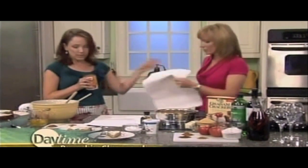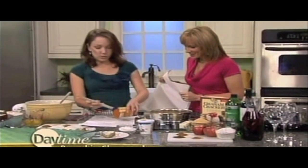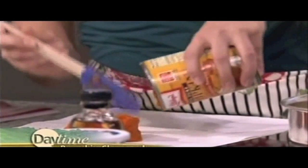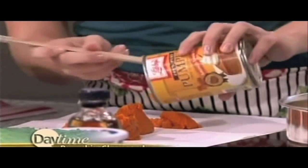So I'm going to have you hold these paper towels. This just takes some plain white paper towels, and you're going to spread the pumpkin on the paper towels just to have it absorb some of that water out, so that way you have a nice thick cheesecake.